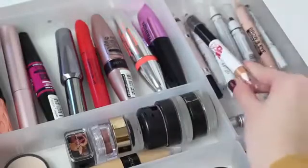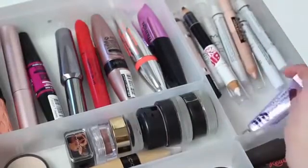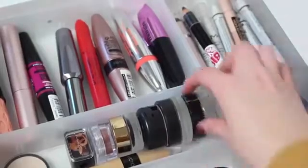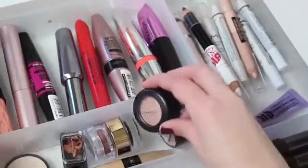I then have a few Collection ones. I have a Maybelline one, and I also have a Milani one. And then I also just have a primer. This is the Urban Decay eyeshadow primer. That's my favourite. And then down here I just have some colour tattoos. I have On and On Bronze and Pink Gold. I have a MAC eyeshadow in Gleam.